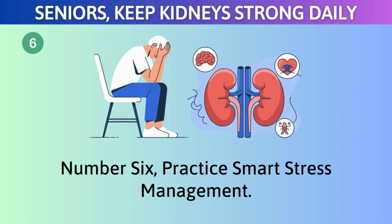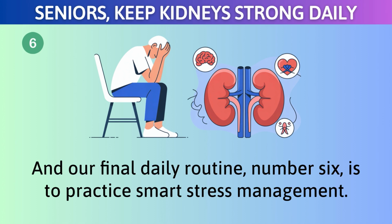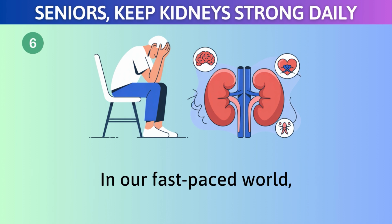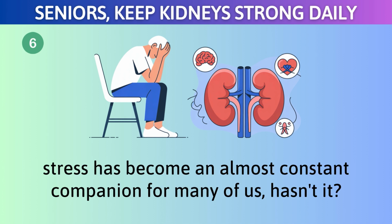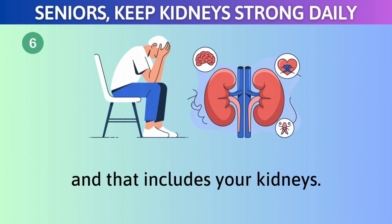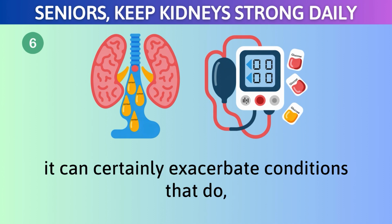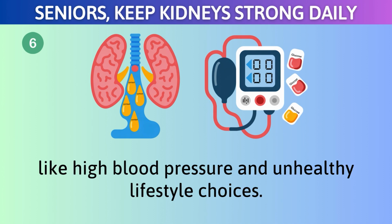Number 6, practice smart stress management. In our fast-paced world, stress has become an almost constant companion for many of us, hasn't it? But chronic stress can really take a toll on your physical health, and that includes your kidneys. Now, while stress itself may not directly damage your kidneys, it can certainly exacerbate conditions that do, like high blood pressure and unhealthy lifestyle choices.